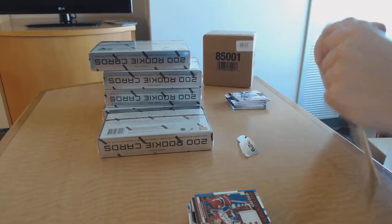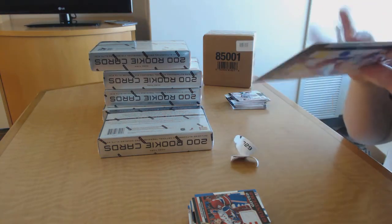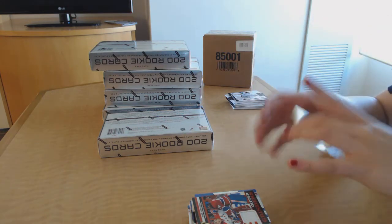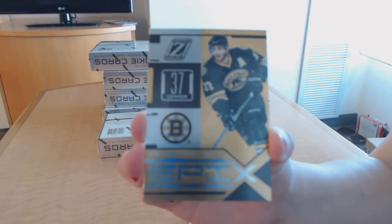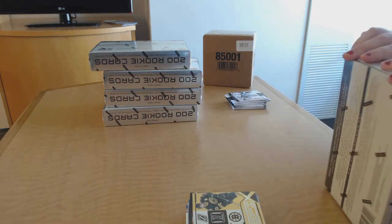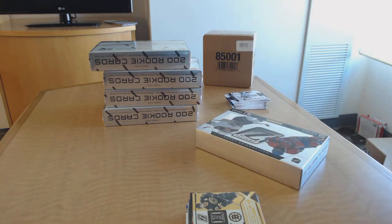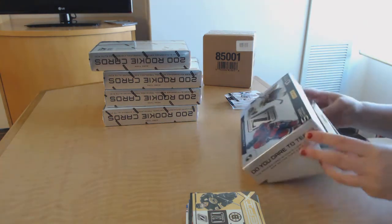First one I opened was so easy, and the last two have been Ovi, and he's not easy. We've got another Epics Gold of Patrice Bergeron for the Boston Bruins. Samuel, I don't even have a knife. I am in a hotel room. My supplies are not as easy to come by as they are at the store.